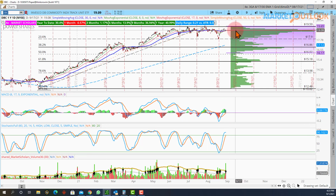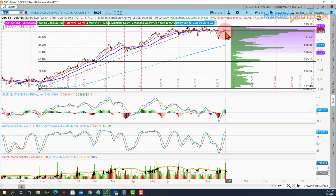Remember, this is trading with small cap stocks too. So if this is unable to break out, then again, it's going to be hard for small caps to break that mold from what it's been trading with over the last so many months. It's been trading pretty much hand in hand with emerging markets and with commodity prices here.